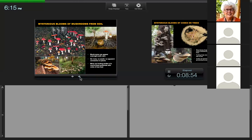Okay, fungi have always been fairly mysterious. A lot of times we don't see them, okay? And when we do, they appear miraculously overnight. You know, when you go in the forest, one minute they won't be there. You go the next day, and there you'll see this bloom of mushrooms. And that's because they develop very, very quickly when there's moisture. Okay, you need rain for this.